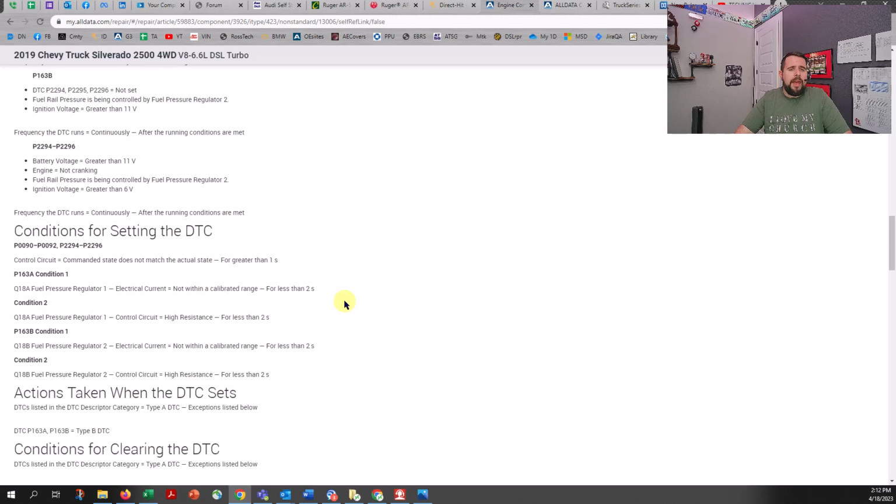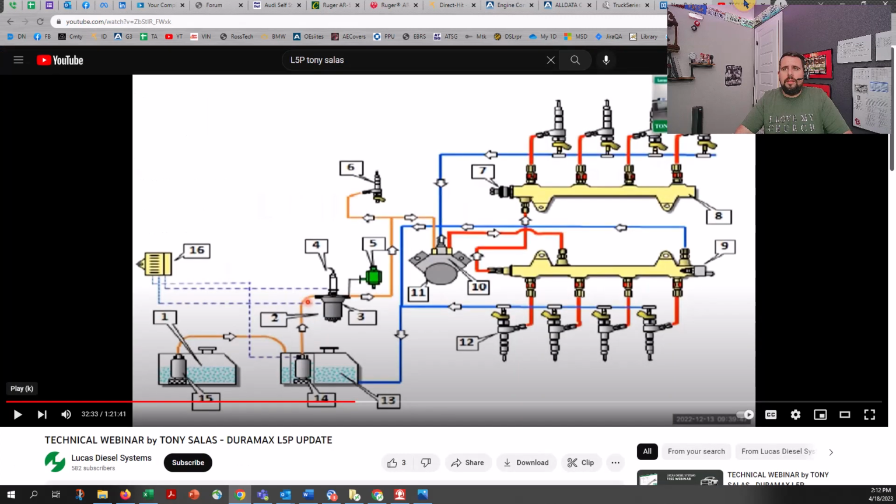So that is huge to have, because without that, this shop chased their tail. They owned the harness, they owned all kinds of stuff. They even went in and ran overlay wires to the, I don't know what Denso calls it. Bosch calls it the quantity control valve. GM, I believe, calls this the fuel regulator 1. They replaced that again. They ran overlay wires to it. They replaced the ECM. That did not correct it.